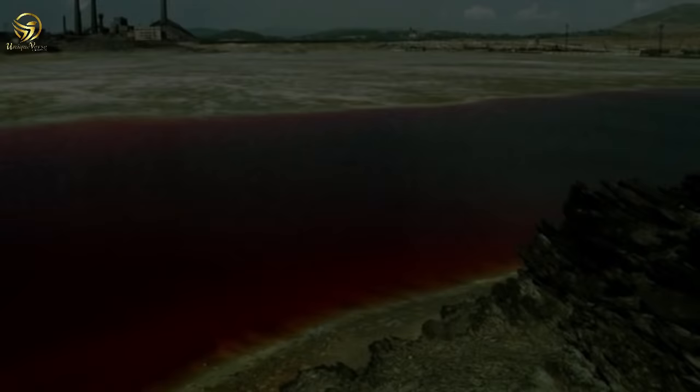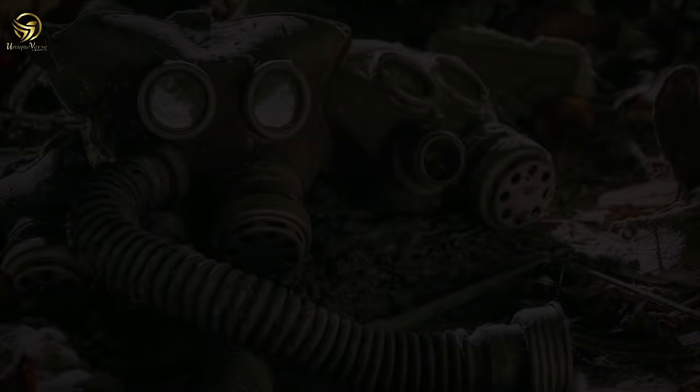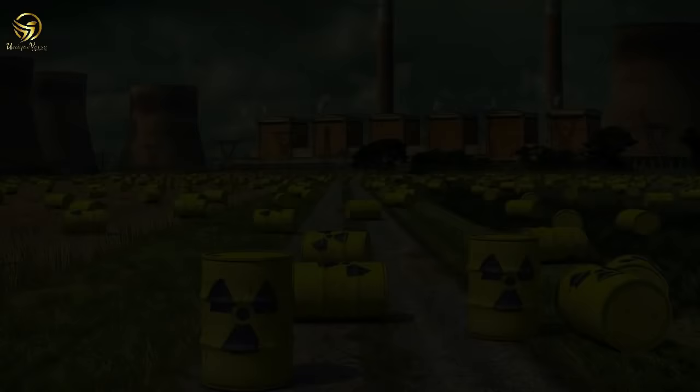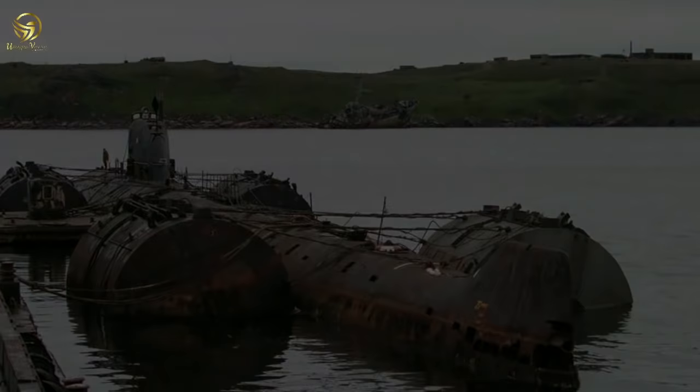Number 3. Lake Karachay, Russia. Lake Karachay in the Urals region is recognized as one of the most polluted in the world. A couple of hours on the shore is basically like standing in an X-ray machine for hours without a lead apron. Needless to say, the resulting death by radiation poisoning would be slow and extremely unbearable. Once a living lake, it was destroyed in the 50s when it was used as a storage facility for liquid radioactive waste.